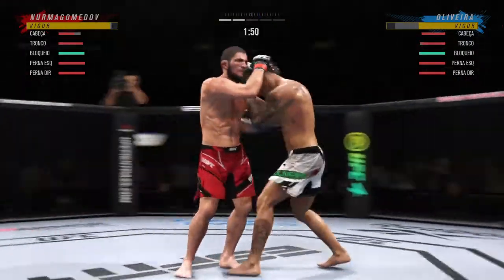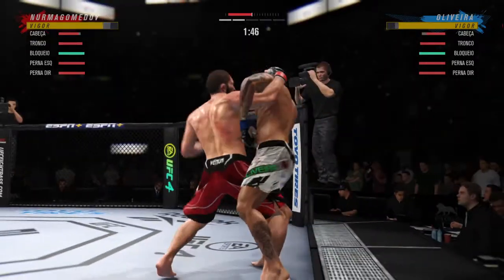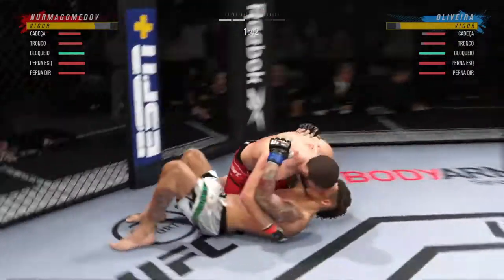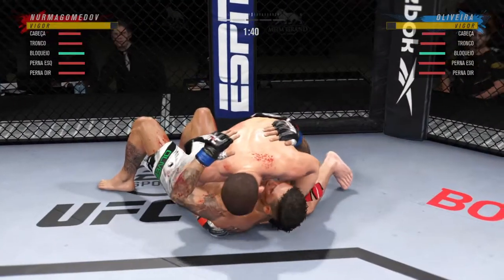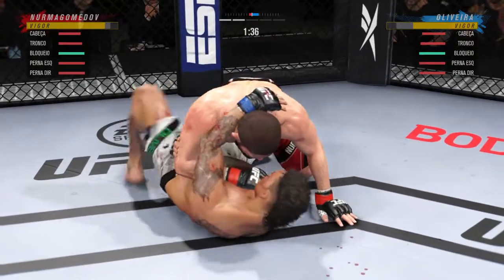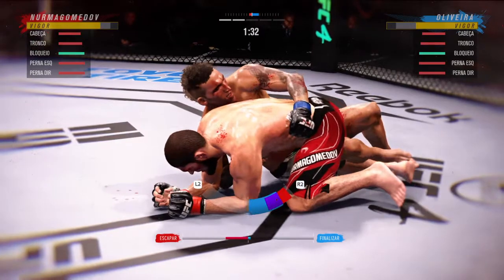Beautiful knee. Muay Thai club. Knee to the body. Now goes in. All right, so now we are on the ground. Now he is in his wheelhouse. We'll see if he can get one of his submissions to pop here tonight. Working off of his back here. Looks like he may try to hip escape. Looks like a potential submission attempt here.